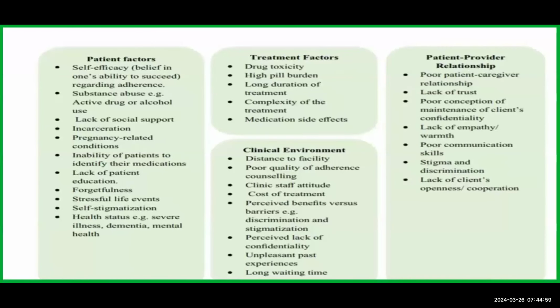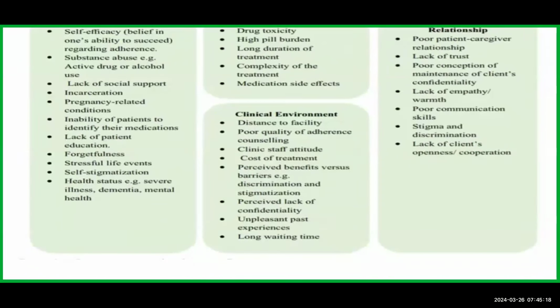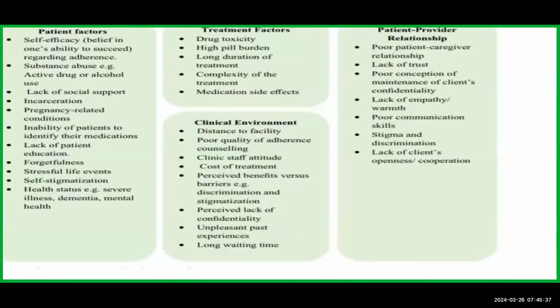forgetfulness, stressful life events, self-stigmatization, health status, for example severe illness, dementia, mental health. Treatment factors include drug toxicity, high pill burden, long duration of treatment, medication side effects. The clinical environment: distance to facility, poor quality of adherence counseling, clinic staff attitude, cost of treatment, perceived benefit versus barriers. For example, discrimination and stigmatization, perceived lack of confidentiality, unpleasant past experience, long wait time.